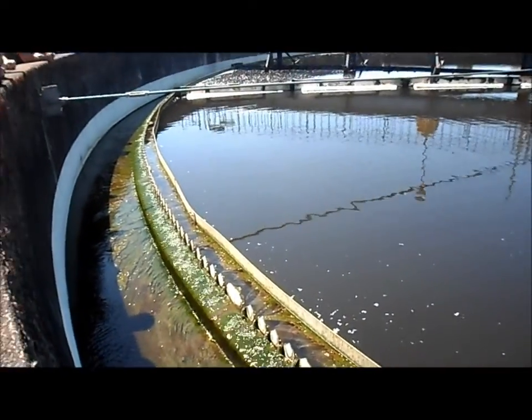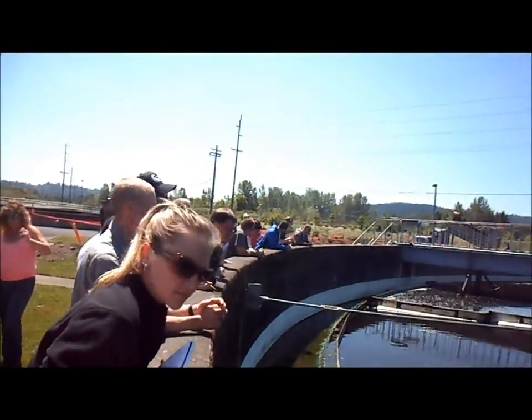So yeah, all the aeration makes an excellent flow, comes up into the center stilling well.